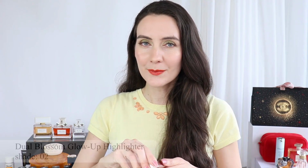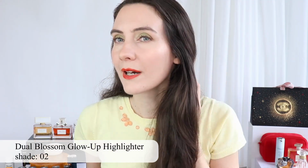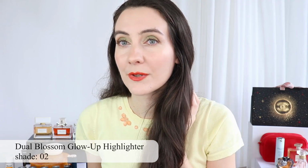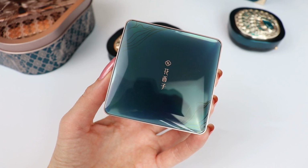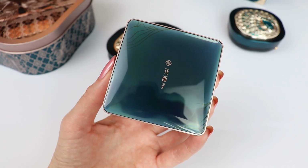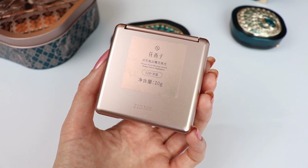Next, we're moving on to the beautiful highlighter, and I am really impressed. Now for the highlighter, I just want to show you the beautiful glow that we have here. It makes my skin look very cared for. It matches my skin tone quite well. So I know that there are a few shades from this highlighter. The shade that I have is number 02. And even though it looks quite peachy in the pan, you can see that on my skin it looks really beautiful.